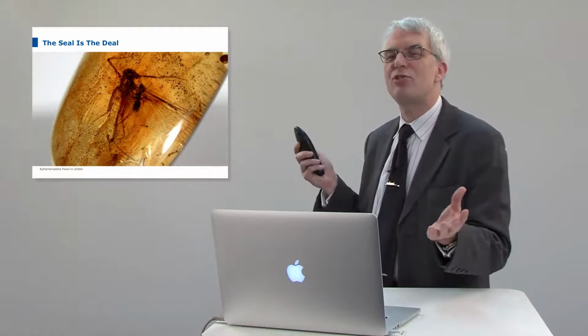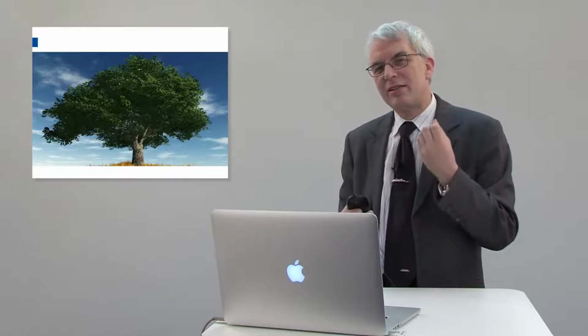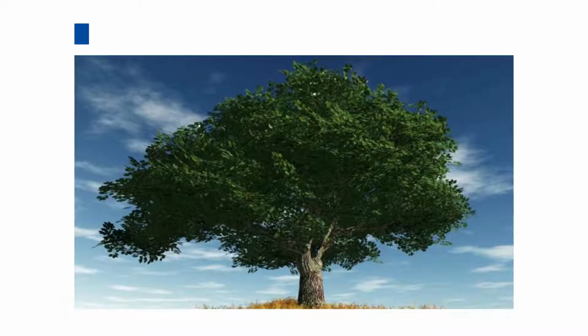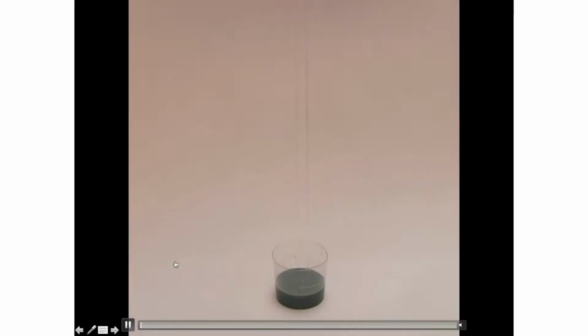Maybe we could start Jurassic Park 4 out of this. So this is a very intriguing thought. And the thing that plays the most important role on this is capillary action. Capillary action is a force that, for example, brings the water from the roots of this tree up to its highest leaves. And I have a small video here to show you a little bit about this.